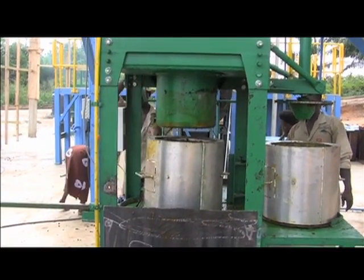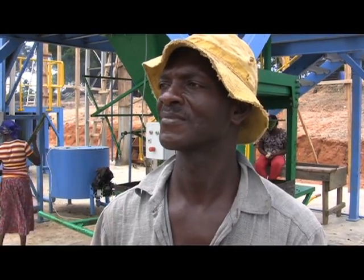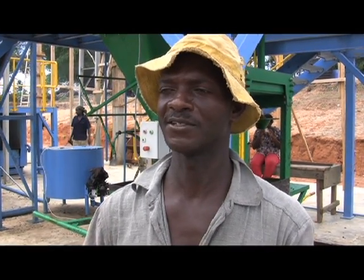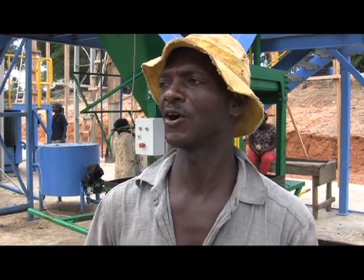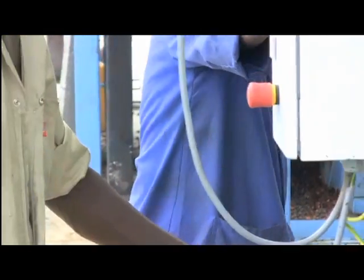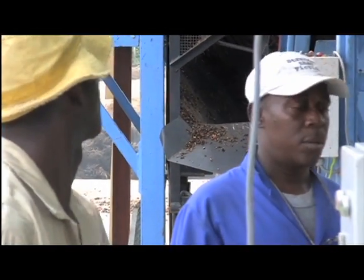Here's Alfred, a mechanical engineer. And what do you think of this mill? Oh, it's very good, very good, and it's very portable for everyone, if you can afford to get money. If you can afford it. Yeah, it's a lot of money. Yeah, but it makes a lot of oil, I think. Oh yeah, very good.